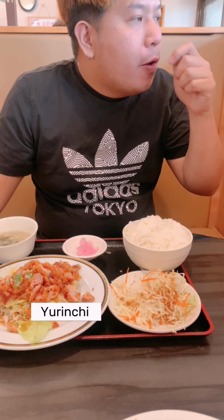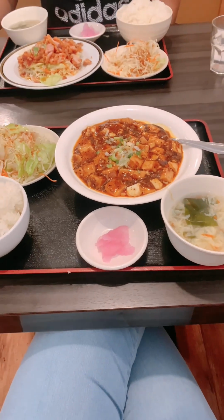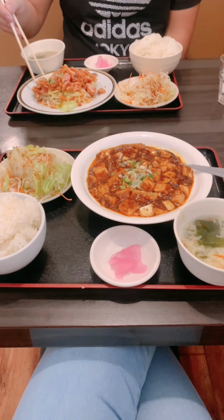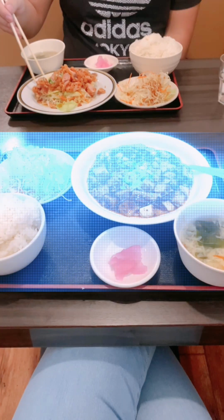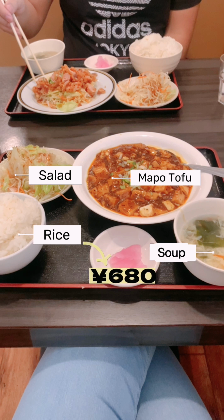What set is that? Set D consists of one main dish plus rice plus salad plus soup. It costs 750 with tax. And mine is set A. Set A consists of the daily menu, which today is mapo tofu plus rice, salad and soup. It costs 680 with tax.